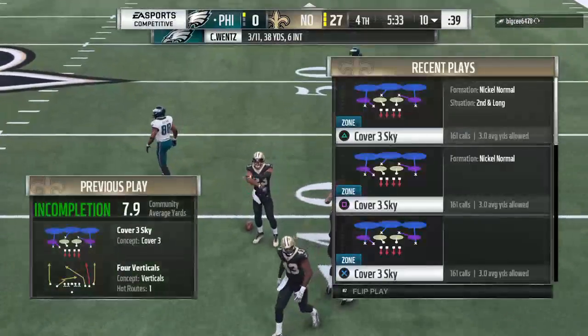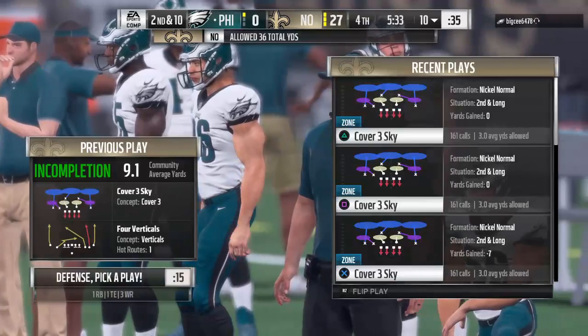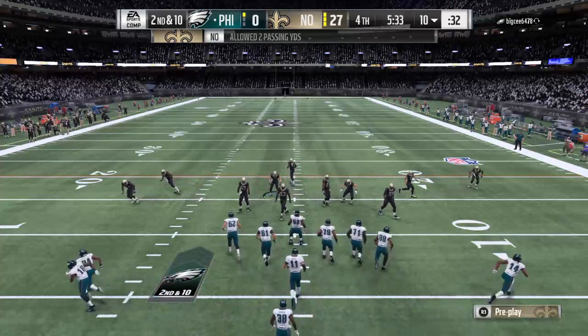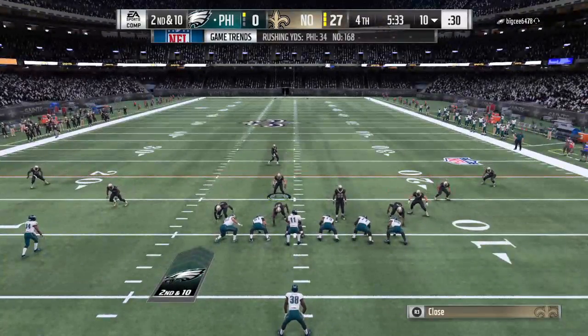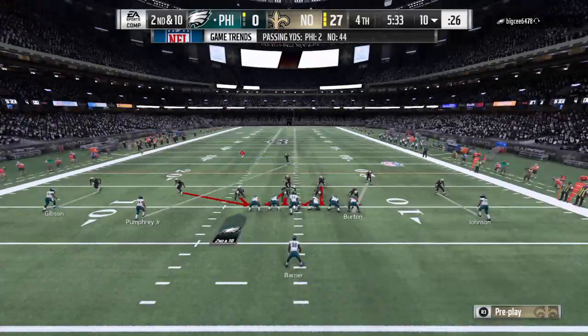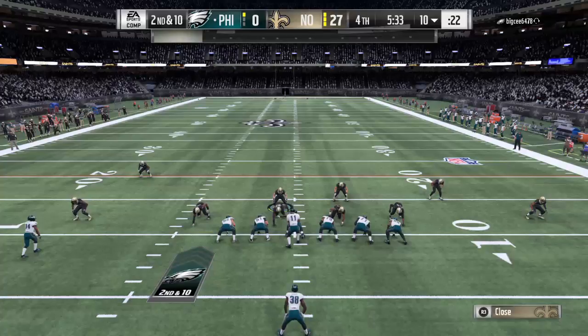And it's knocked away and incomplete. Another wayward pass. You know, things started out poorly in this game, and to be frank, they just really haven't gotten much better. And all that does is embolden a secondary. They feel good about what's going on, and they just play better and better. Yeah, the defense definitely showing blitz here.